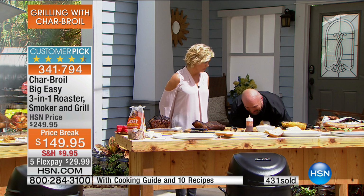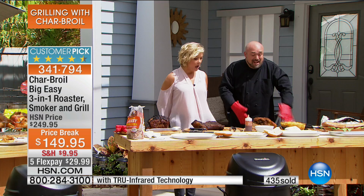So now everything's out. Let's go ahead and have a look at this food. All three of these came out of that one Char-Broil and cooked at the same time.